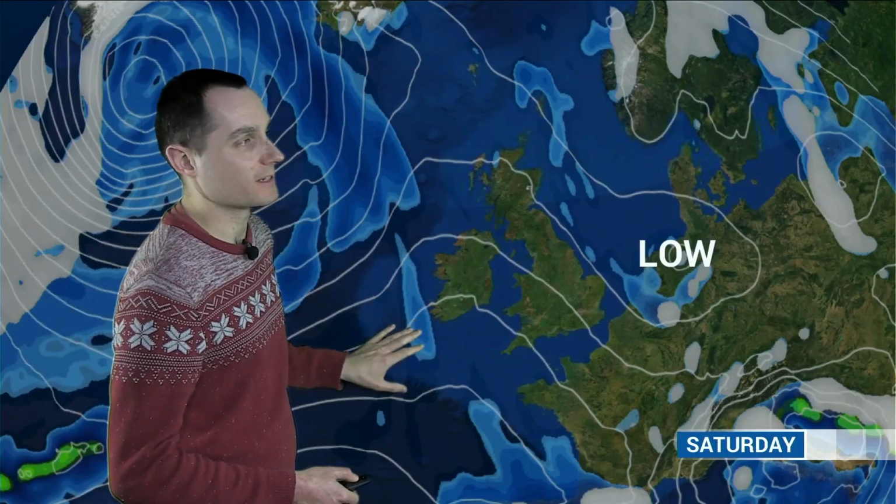But even by this stage, the next front's coming in off the Atlantic, and that will continue then to track its way eastwards through the day on Saturday. So we'll get bits and pieces of rain and strengthening winds in the northwest, but not really getting down into the southeast till quite late on in the day.